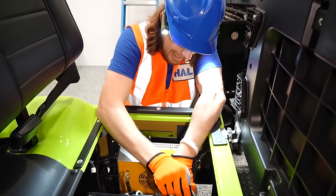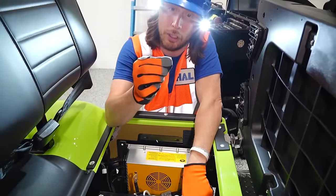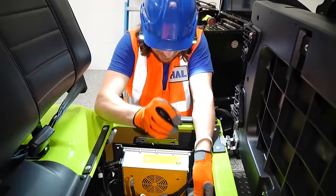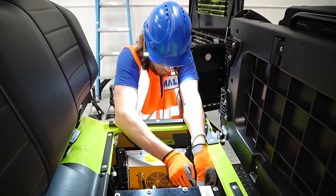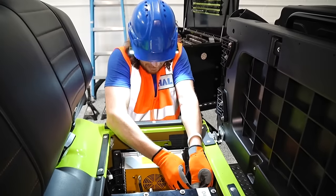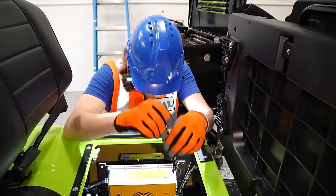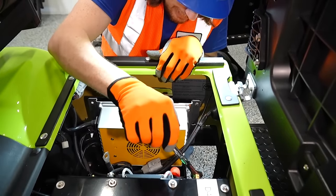All right, we'll slide that one on. And we have a lock washer. Slide that on. And then our nut. So we're gonna take it, twist it on here. Always remember, lefty loosey, righty tighty. There we go. That on there, and now we get to use our wrench. And it's the perfect size. See, there we go, just like that.